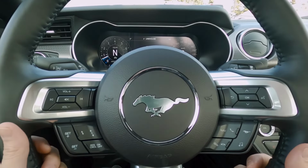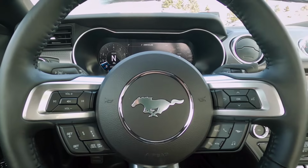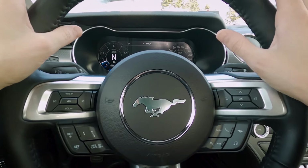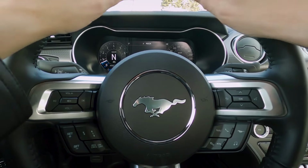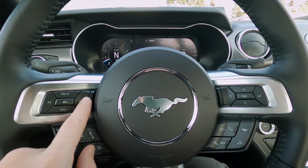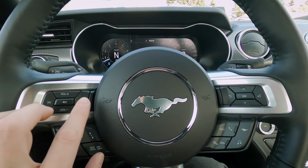Next up, let's take a look at this big, gorgeous steering wheel. So I love the look of this thing. I think it looks fantastic. But one of the nice things is that because we're in the premium version of the vehicle, we do have a heated steering wheel, which is really, really nice. Starting off on the left-hand side, we've got the ability to change between either active stations or songs.